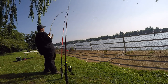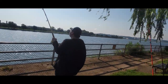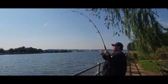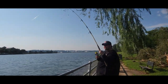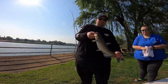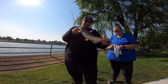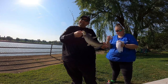It's on. Definitely not a 1 pounder, I can tell you that. Putting up a good fight on the strawberry hot dog. That's 2 for me. I've taken the lead. This one ain't too bad, a couple pounds. So strawberry hot dog's doing good for me. Strawberry chicken. For me, yeah. Awesome.